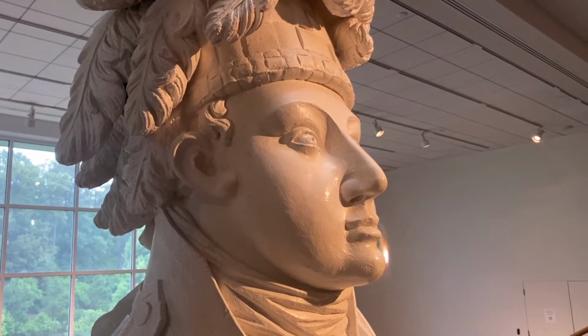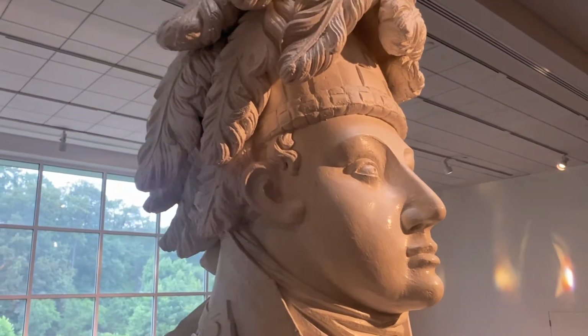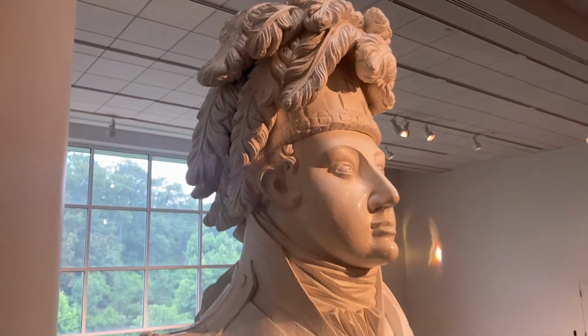Okay, this is the figurehead of the HMS Edinburgh from 1819. Can you imagine this being on the front of the ship? Look at this thing, it's huge.